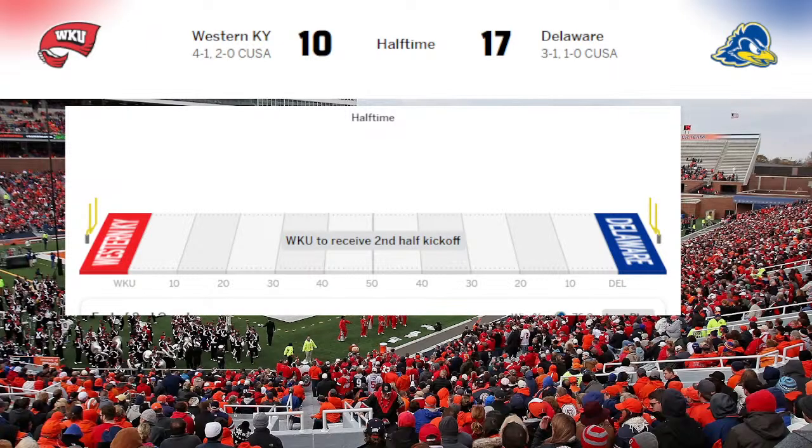Final play of the second quarter. Ellison is the back. Minicucci out of shotgun will keep it himself. And where have we seen that before? With zeros on the clock, Minicucci into the end zone. Delaware leads 16-10. 17-10 with the extra point.